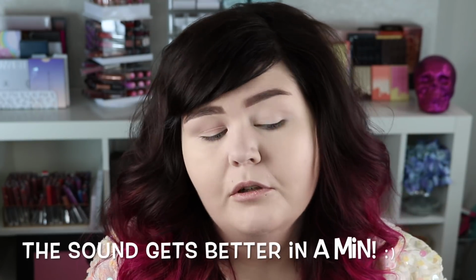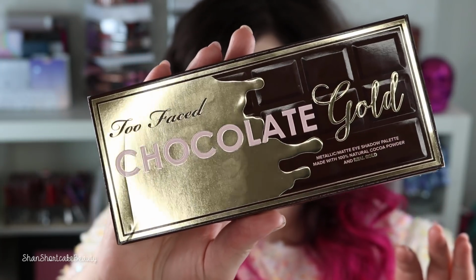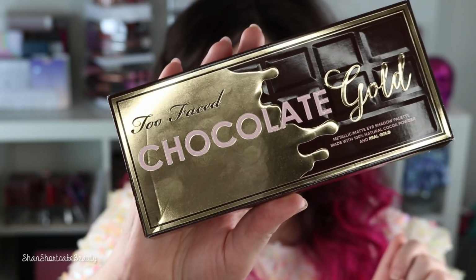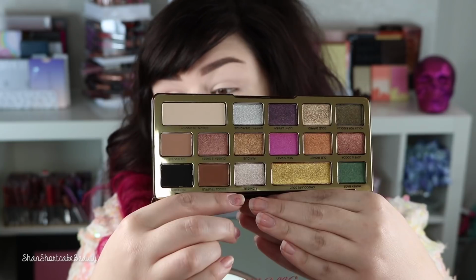So now that my brows are on, we're going to move to eyeshadow. I think I'm going to use the Too Faced Chocolate Gold palette. It feels like it's been a while since I've used a Too Faced palette in a tutorial. So we're just going to go with this. I like that there's actually a decent sized mirror. I feel like they finally listened to everyone about that. So this is what it looks like.